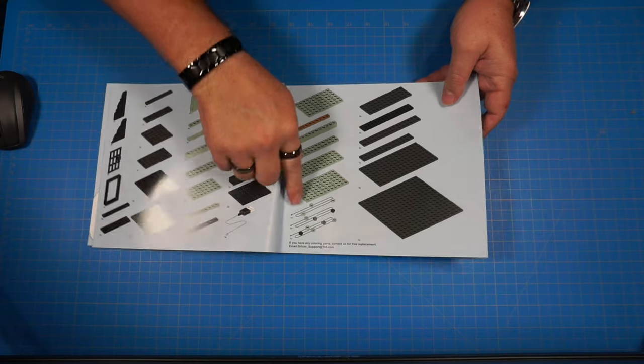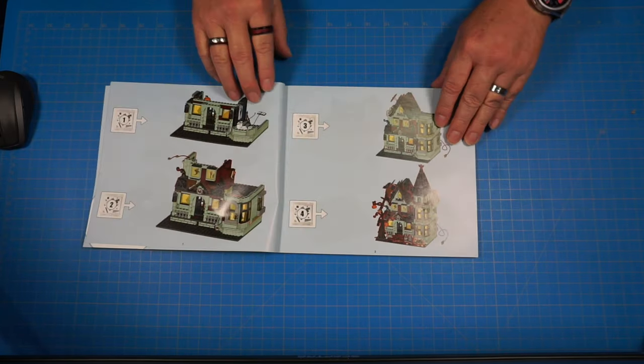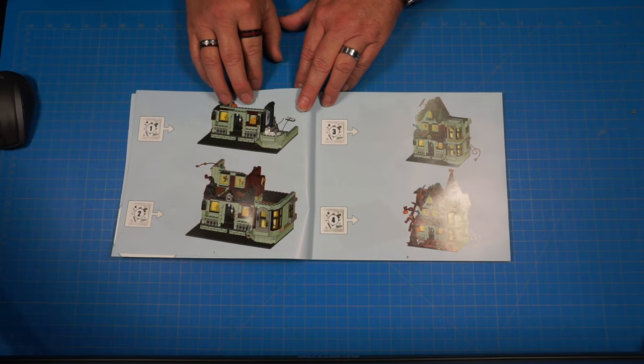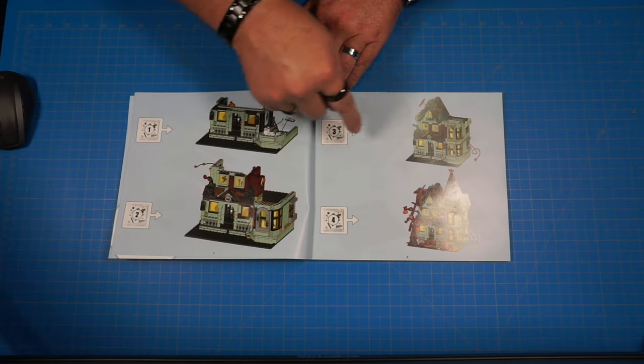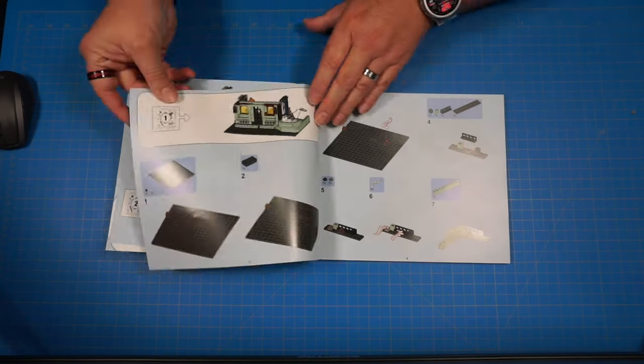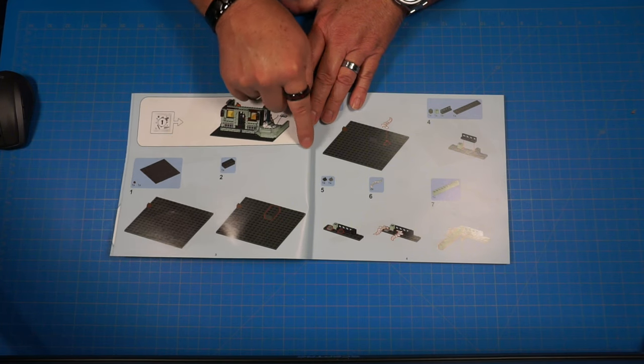There's our electrical pieces, that's kind of cool. Our light up pieces. All right, and just like a lot of the Lego kits, here we got bag one, two, three, four, and we'll start right here on bag one. So far, this looks pretty good.